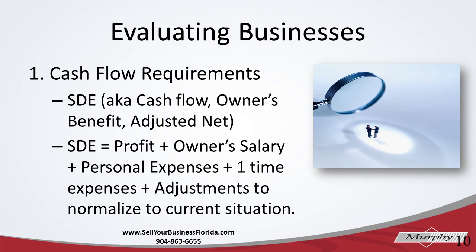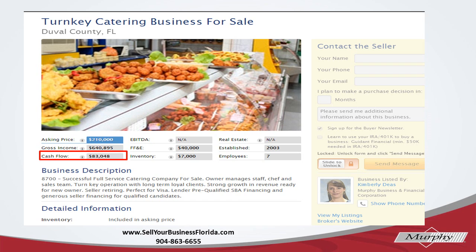Now, also do keep in mind that in valuing a business, the value of the business is based on the cash flow. We're going to look at that here next. So when we look at biz buy sell, you'll see here that the cash flow is highlighted. This one is a catering business, and it happens to have a cash flow of $83,000.